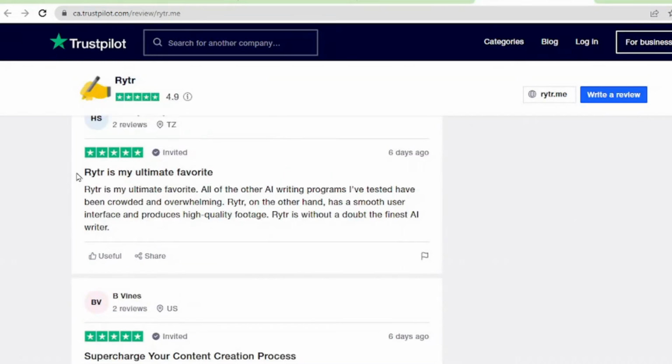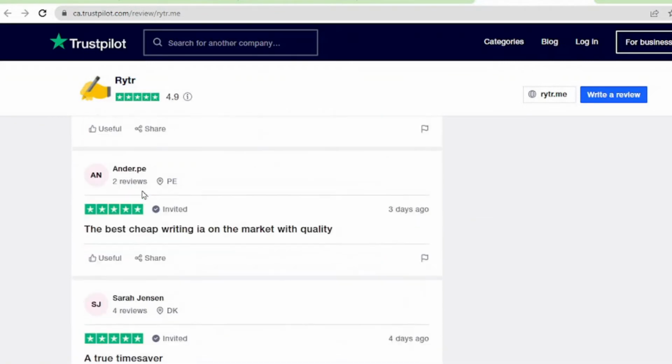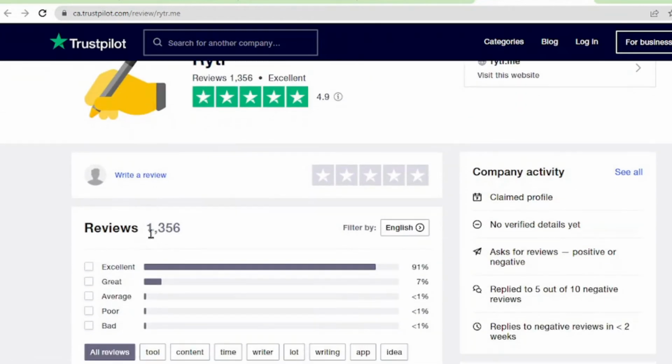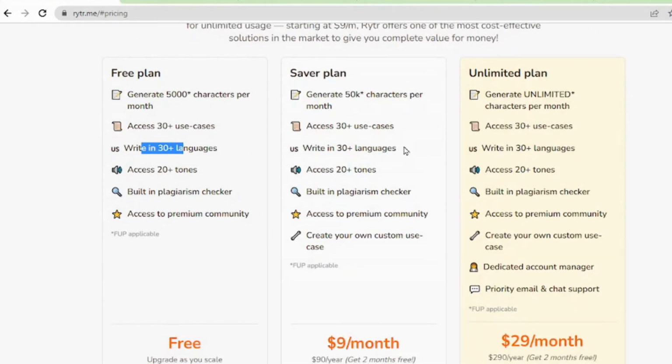Switching over to Rytr, you can see right here that Rytr is pretty much the same. They have a bunch of great reviews and it's one of the best copywriting tools with a free plan. So as you can see here, 91% excellent, great, and some others as well. Looking at the pricing, Rytr has a free plan whereby you get up to 5,000 characters and you can use up to 30 languages. Now with the other plans, it's the same features, but a bunch more additions are available.